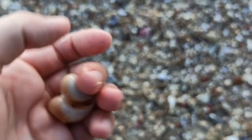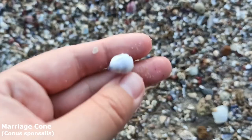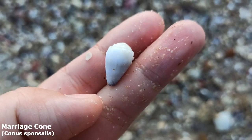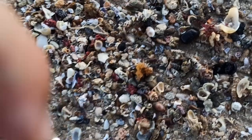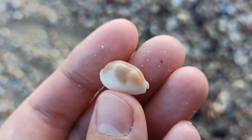That's nice. And I forget what these cones are called, these little white ones with the purple tips. It might be a faded marriage cone. I'm not sure though. Oh, please be whole. Please be whole. Oh my goodness, it is whole.